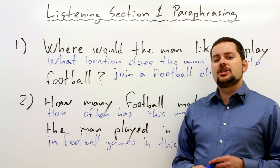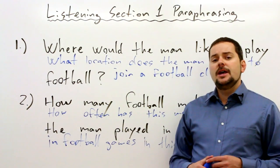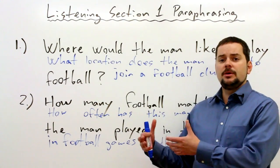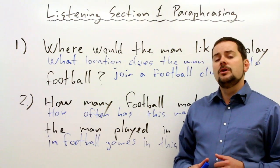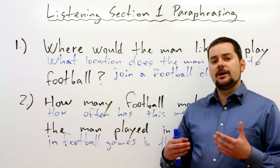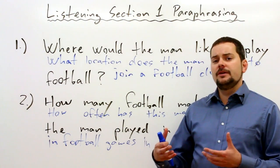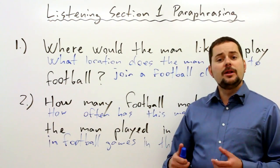And then we will actually listen to the audio and try to answer the questions, and hopefully we'll recognize that a lot of the work that we did will pay off, and we will hear similar types of phrases and sentences that we've paraphrased while we listen to the audio. So go ahead, pause the video, take a couple minutes, try to paraphrase questions 3 to 10. So go back, look at those questions, paraphrase them, and when you're ready, continue the video and then listen to the audio, look at the questions, and see how well you did.